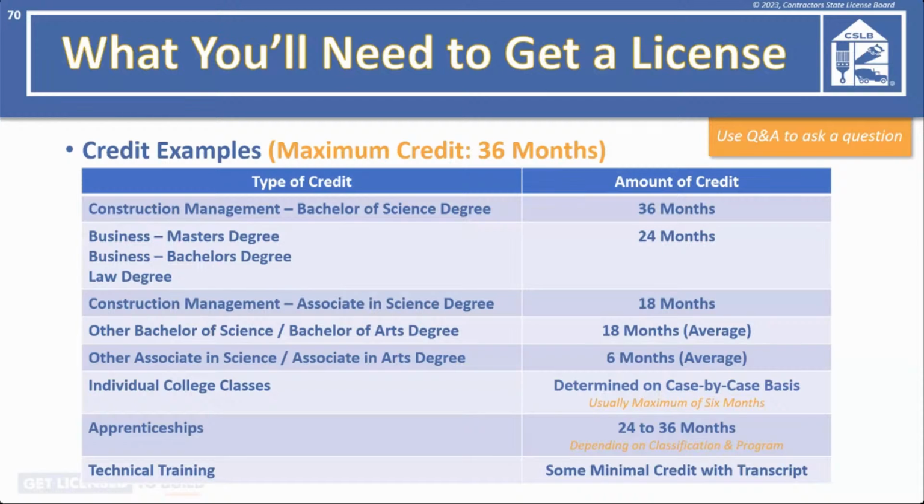Sandy, does a master's count as project experience? So again, the credit that you could possibly obtain from your official transcripts would go hand in hand with whatever classifications you're applying for. It could substitute up to 36 months, as per the slide that's showing on the workshop at the moment.